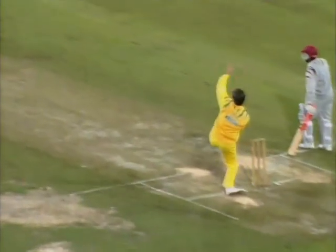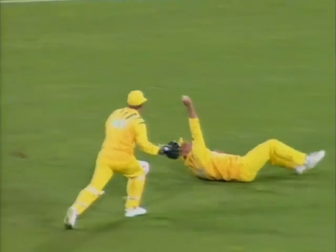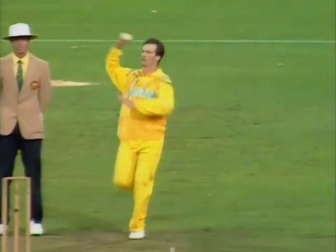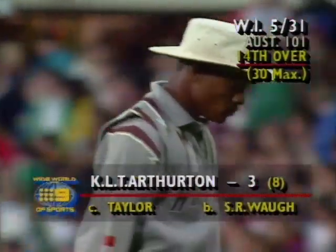Diving away to his right. Wicketkeeper was caught on the wrong foot. It was 4 runs if Mark Taylor hasn't taken that brilliantly as it's about to hit the ground. A delighted captain. And Keith Arthurton is on his way. The West Indies 5 for 31.